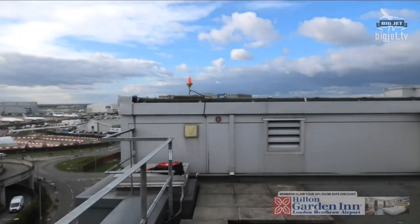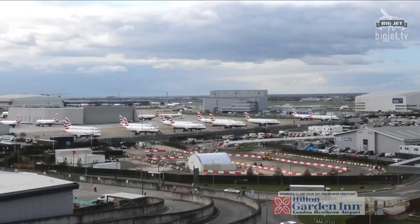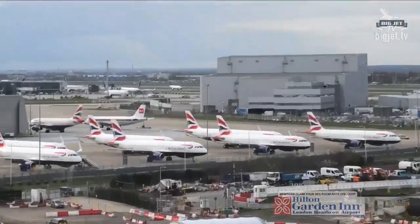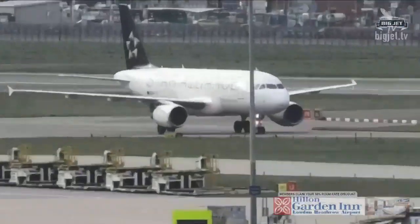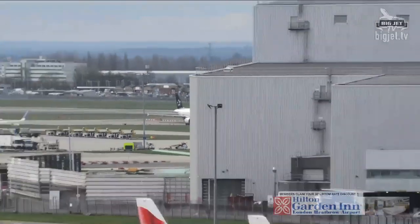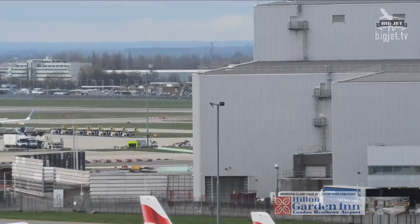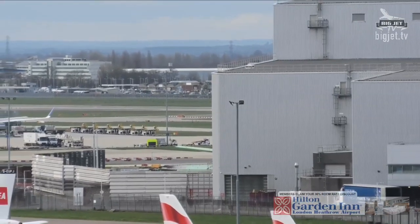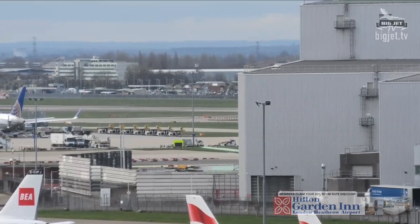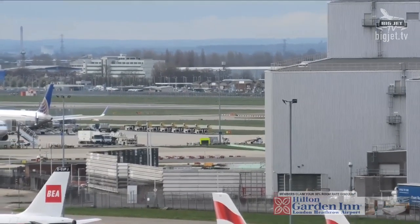Silk to the animals. That's quite rare, folks. Croatian 320. 319. Star Alliance, Croatian Star Alliance 319. Wow. That's a rare old bird, isn't it? So she'll make the right hand turn, come towards us, I'd imagine, so we will get to see her.